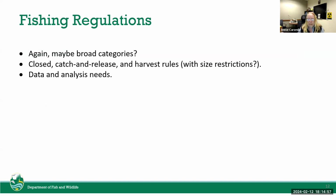Fishing regulations. This is a hard one for me. I don't think we're going to be suggesting specific regulations. In my mind, we can't see all of the possible future scenarios and issues. And I don't know that we want to be locked down in a policy to only a few prescribed tools.